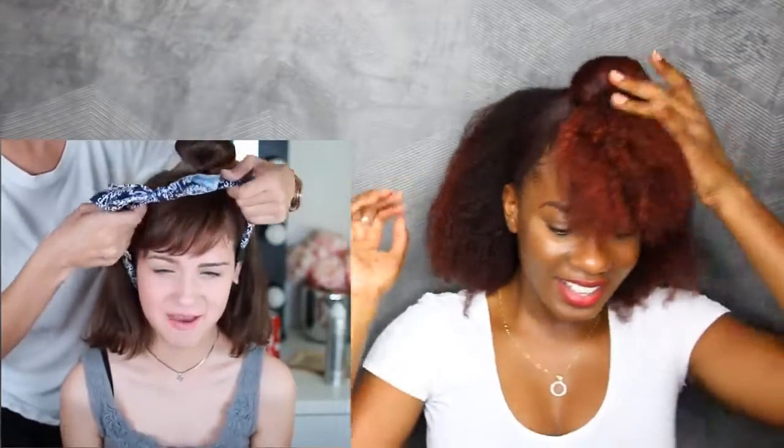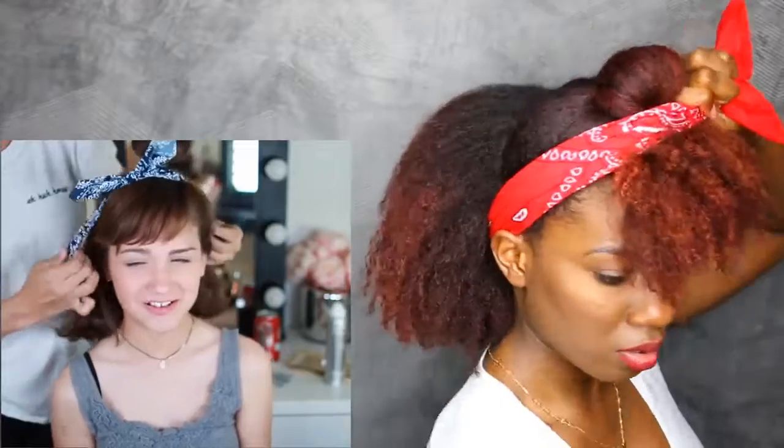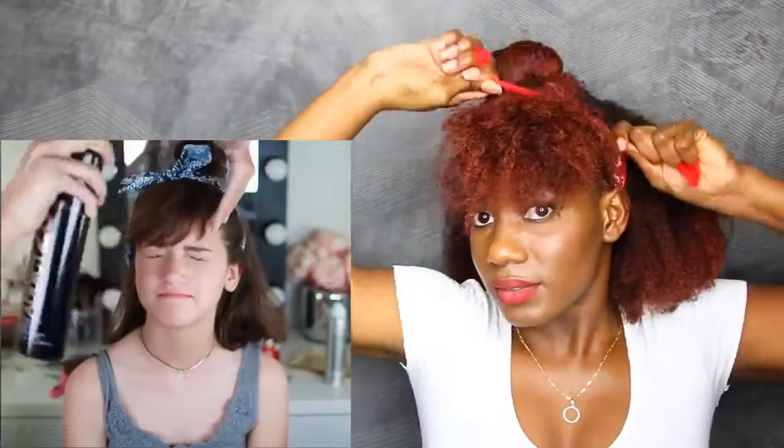So then I pin the pieces shooting off to the side and it secures the bangs. I got this little headband at Forever 21. I got my bandana from the wholesale. And then just pin the headband to the hair and it's just like bangs for the day. But you don't have to commit. Isn't it wonderful? Well, damn. I really wasn't expecting this one to work out.